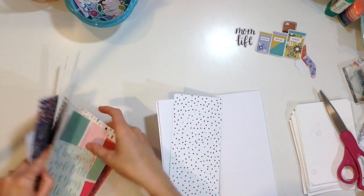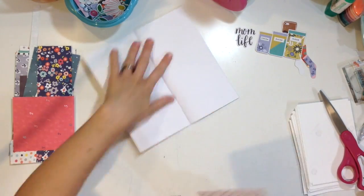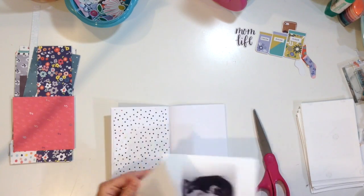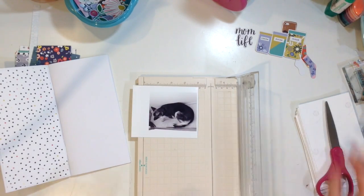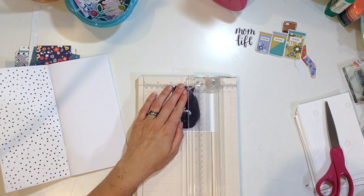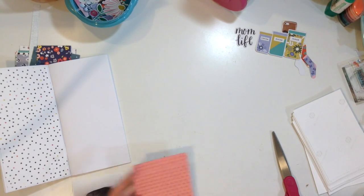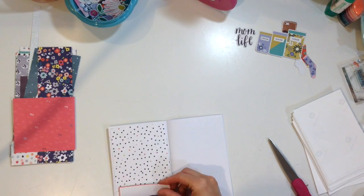Now, one thing that I didn't show that I thought about showing, but I didn't end up doing, was that ahead of time when I first started this, I cut out a whole bunch of papers roughly around the same size. So a lot of these will fit just right on top of the white in the insert, so that I can cover a decent amount of space. Not all of them are going to stay that size, because I do like to mix up my sizes.